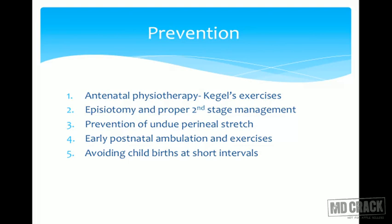What are these Kegel exercises? We ask the patient to contract the pelvic muscles as if she is holding on to the act of micturition, meaning she is not allowing herself to pass urine. The way she holds it, she is supposed to hold it for a while, count 5 numbers, release the muscles, then again contract and release. She is supposed to do this for a count of 20 in the morning, afternoon, and night. So these exercises are trying to give the tone back to the muscles which have become lax.